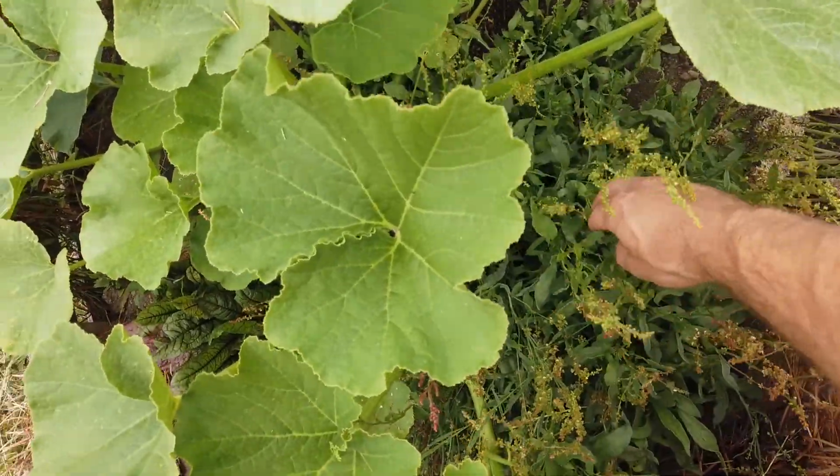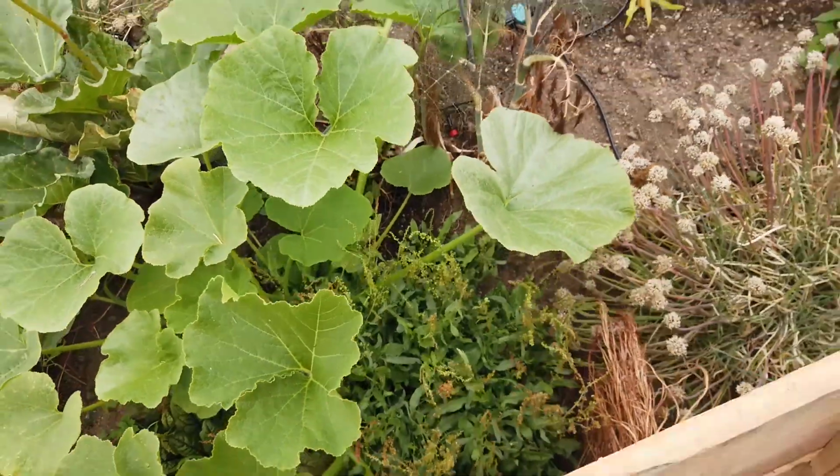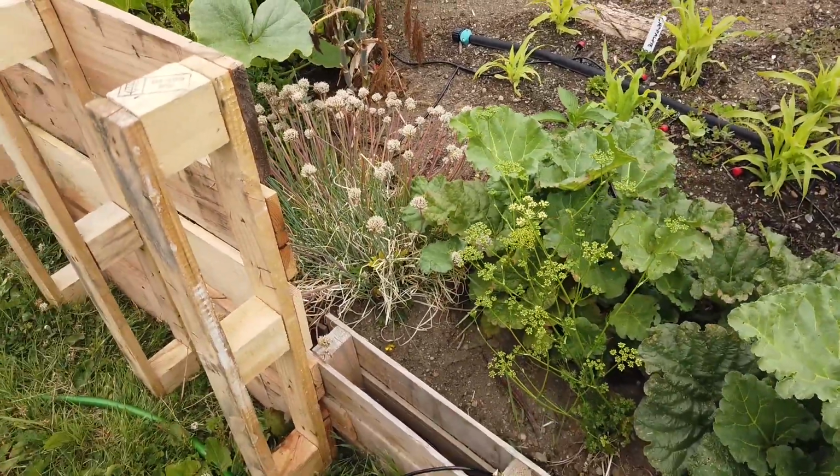This here, one of my favorite plants in the entire garden. This thing here, sheep sorrel. It tastes like sour raspberries. And there's also another one my neighbor has, which I'll get eventually here after it finishes flowering, which is wood sorrel, which tastes like lime.